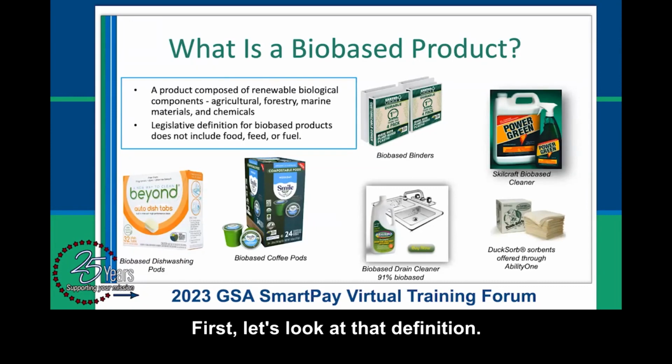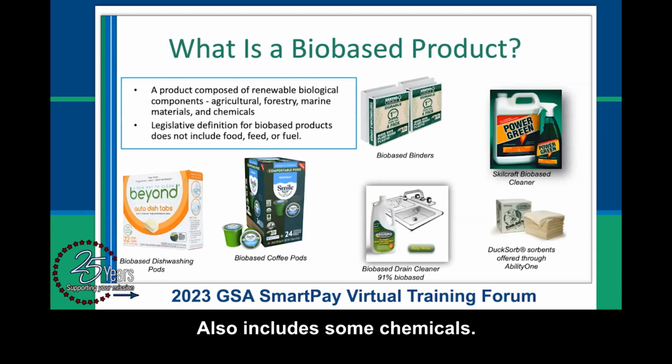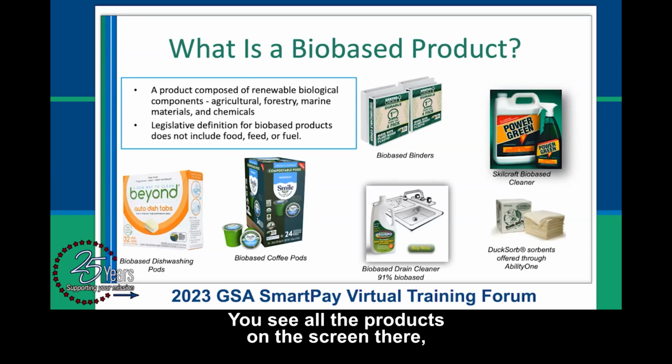First, let's look at that definition. The definition of a bio-based product is a product composed of recent biological components, agricultural, forestry, and marine materials. Also includes some chemicals. The legislative definition for bio-based products does not include food, feed, or fuel. You see all the products on the screen there, and we'll talk about those just a little bit.